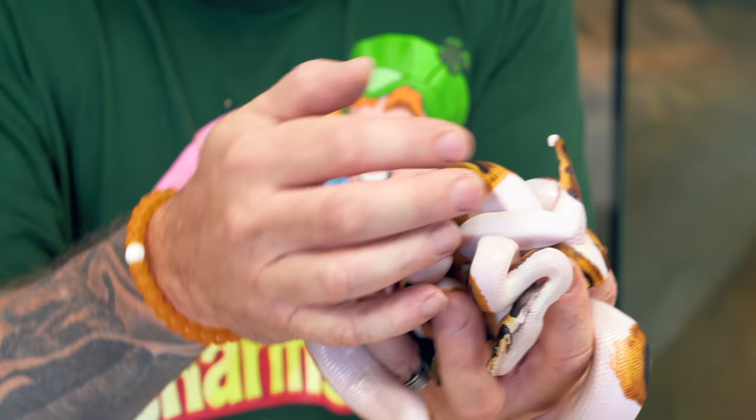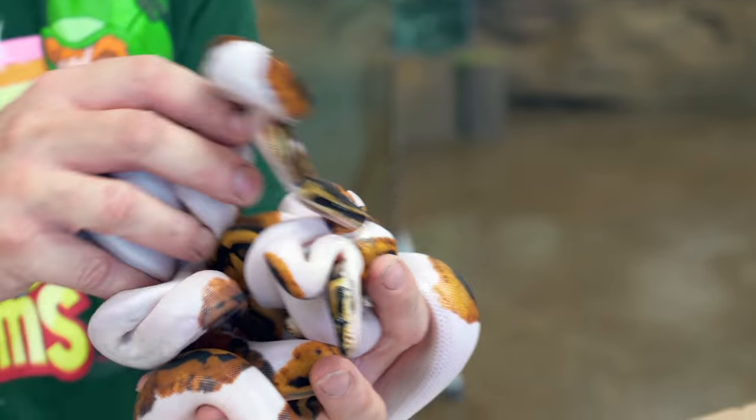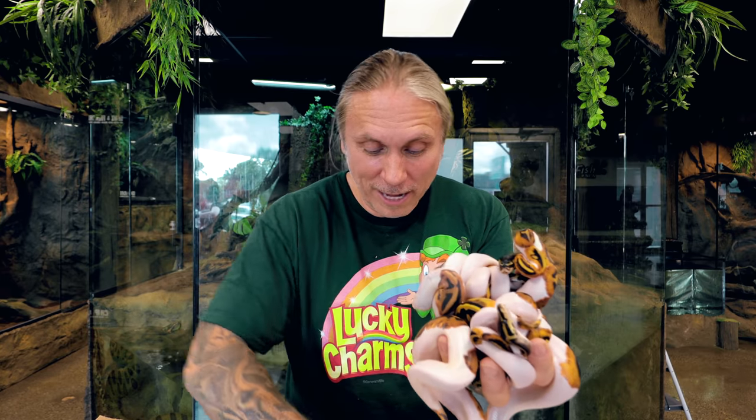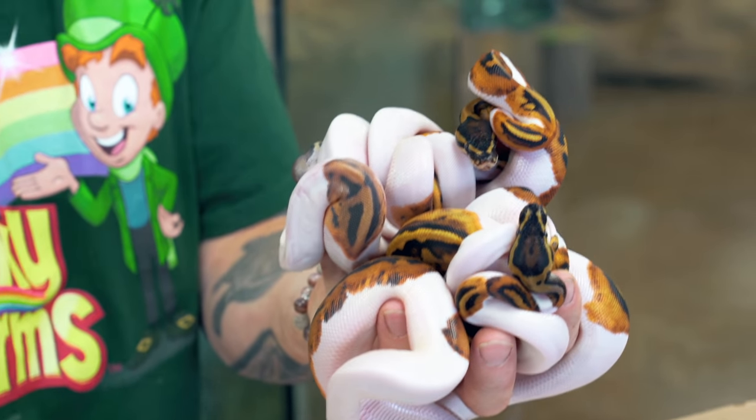Okay, yeah, do you guys wanna see? Or do you want me to just look? So I'm gonna show you guys. Take a look at that. That's right, piebald ball pythons. But not just a few piebald ball pythons. We have a lot of piebald ball pythons. Believe it or not, in this shipment, we have 44 piebald ball pythons.